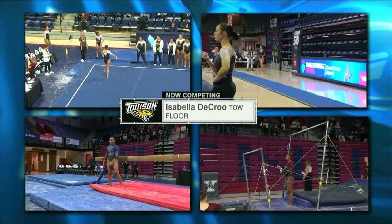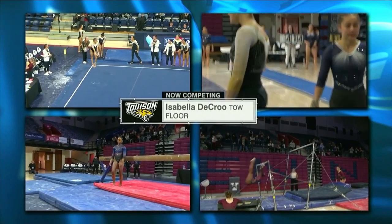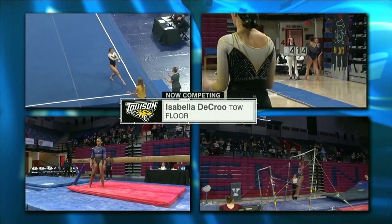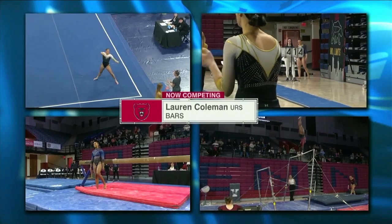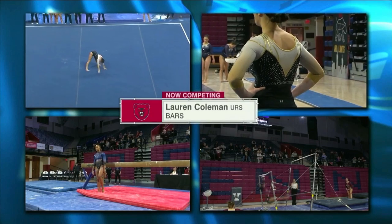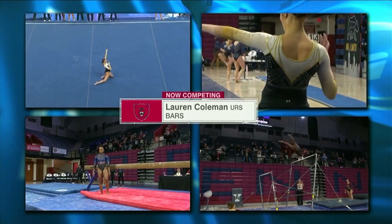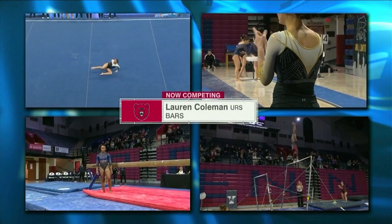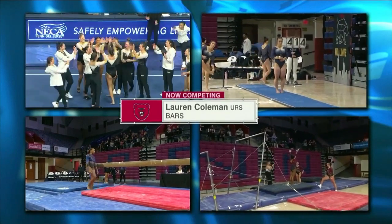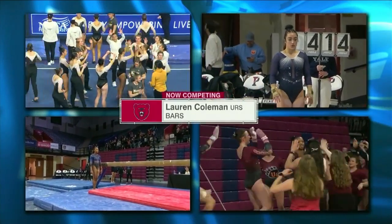Lauren Coleman the work on bars for Ursinus. And that coin, as we mentioned for Yale, the crew. Nice handstand out of that Maloney. Little short of the swing on the Maloney. I love that old school release from high to low, though. And nice handstand. And the toe on, again, that's not something you see very often in college gymnastics. Really cool routine composition there for Lauren Coleman.